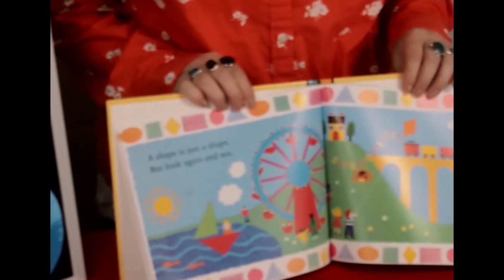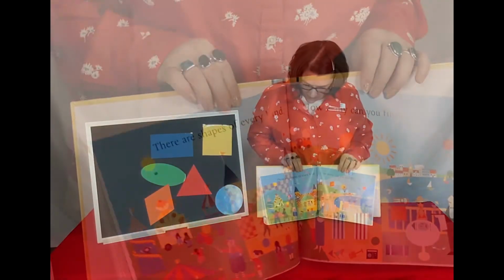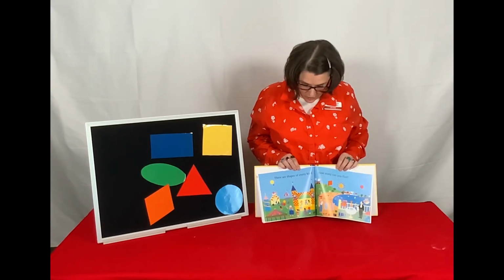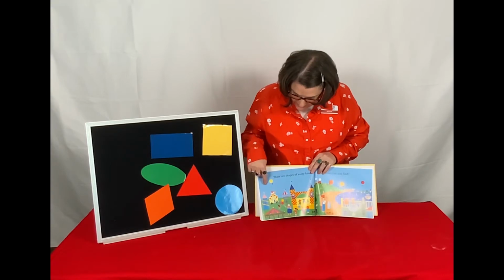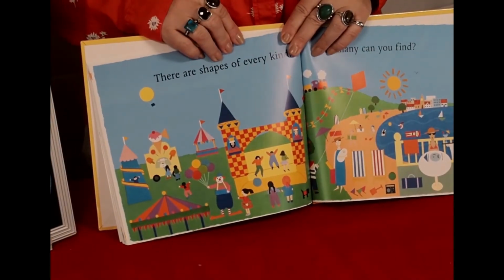A shape is just a shape, but look again and see. There are shapes of every kind. How many can you find? As we look through this last picture, see all the different shapes that you can spot.